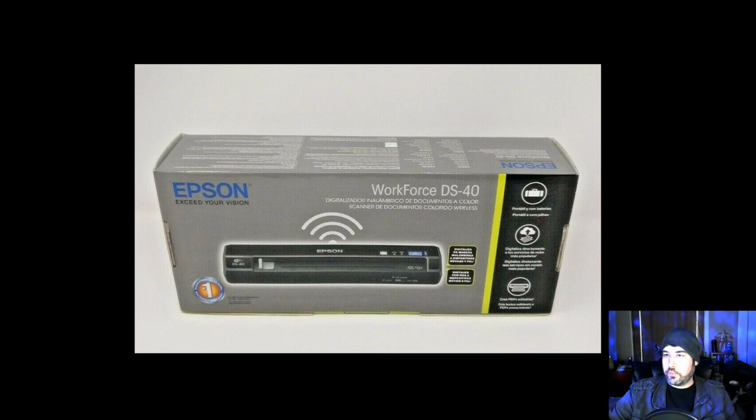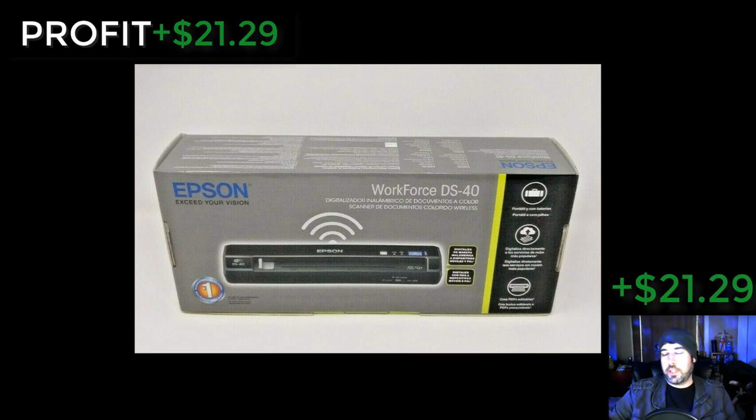I picked up this Epson Workforce DS40. Picked this up at a yard sale, paid $15 for it. I sold it for $59.04. Got $21.29 in the end. When I bought this to begin with, I thought it was new. I opened it up, it looked like it had never been used, but when I inspected it a bit more, it looked like it probably had been used.